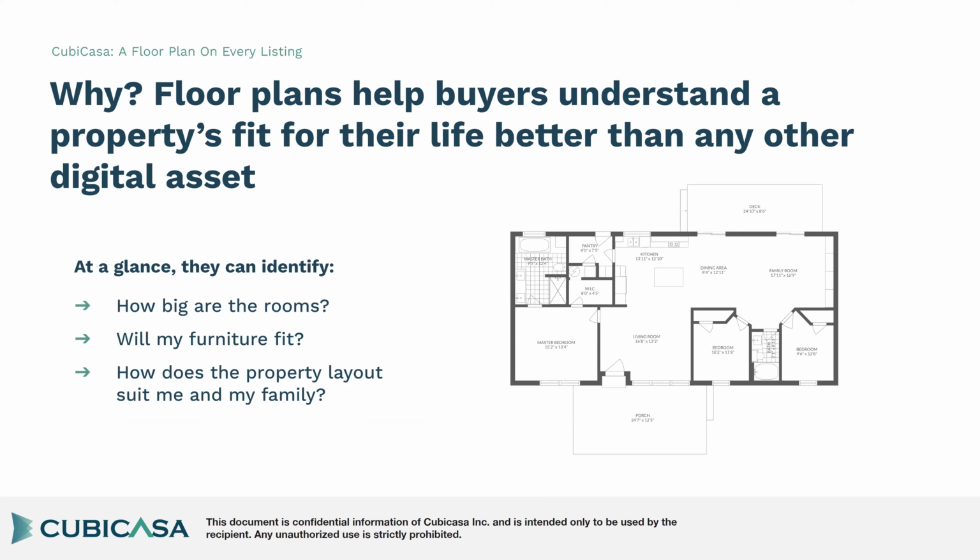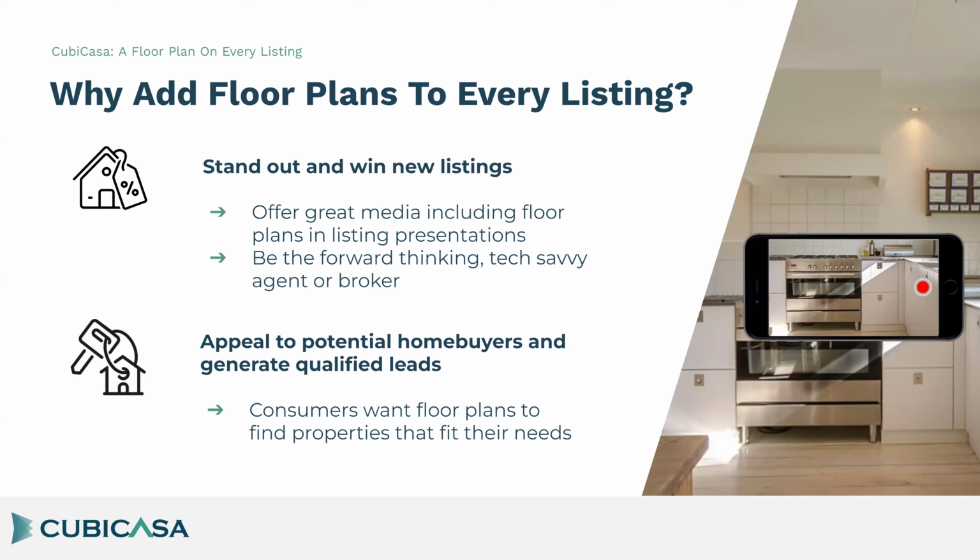So one of the primary benefits to having a floor plan, and doing that as part of your standard process of your listing presentation and putting listings into the MLS, is that number one, it's just going to help you stand out and win more listings. It just sends a good positive message to the seller that you're an agent that truly cares about providing buyers with all the information they need to make a well-informed decision. So it just frames you up as a forward-thinking, tech-savvy agent or broker.